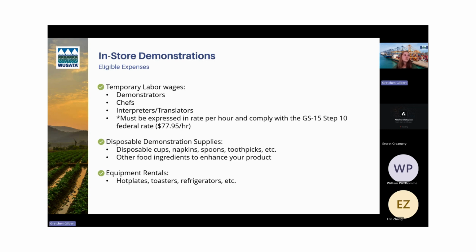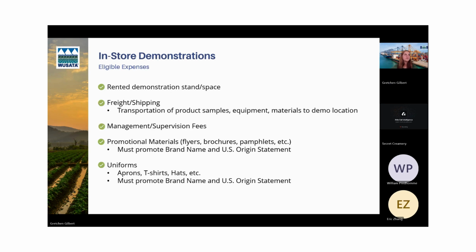Other eligible expenses include disposable demonstration supplies like cups, napkins, spoons, toothpicks, etc. And then any other food ingredients that you want to use to enhance your product as part of the demonstration will be eligible. For example, if you have a cheese product and you wanted to buy bread to accompany that when you're giving out samples, that is eligible. Equipment rentals like hot plates, toasters, refrigerators, etc. This does have to be a rental. It cannot be purchased.